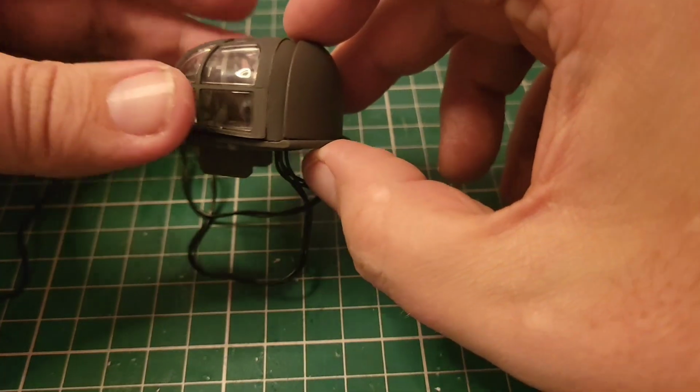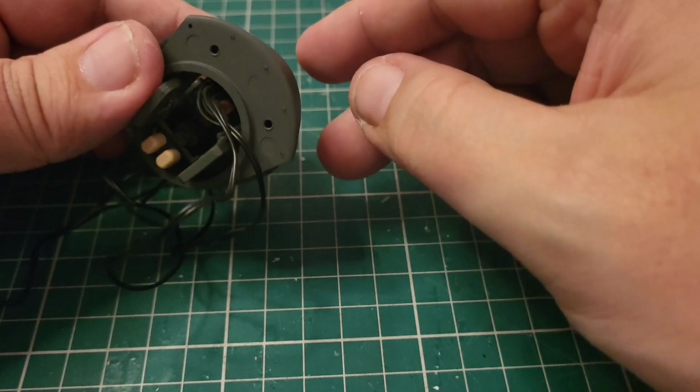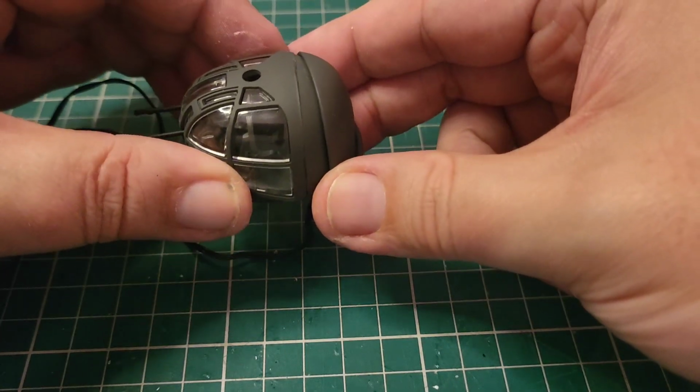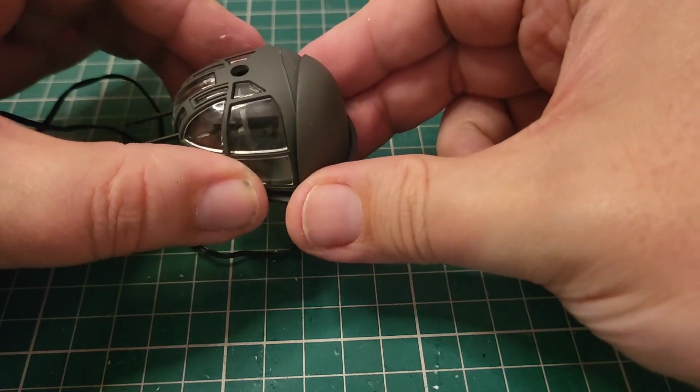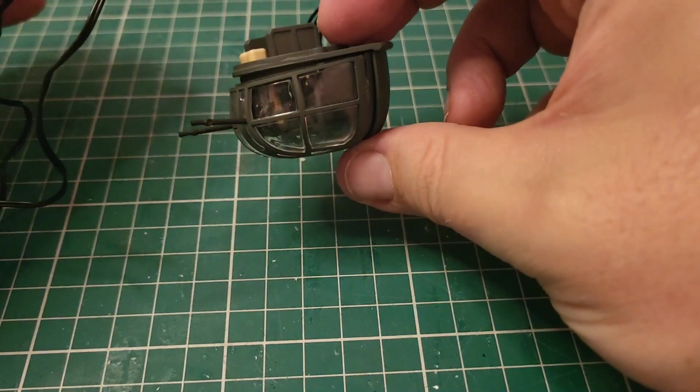So it's threaded through now into our base. We put the back wall on, and this just pushes down, and there's 6 pins that hold that in place. Now, you don't glue any of that, because what you want is rotation. You don't have tons of rotation in this, but enough so you can see our gun will rotate.